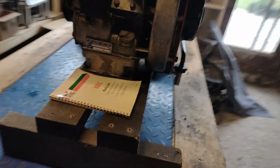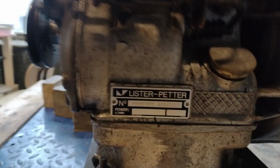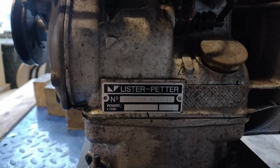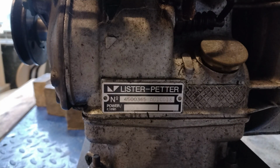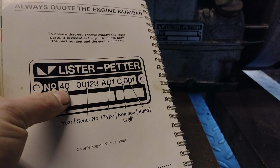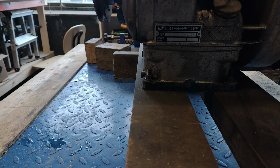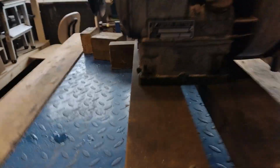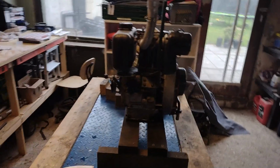For example, I would like to know what year this is. It says 45 here, and in the parts manual it says that the first number is the year. So this one says 45. So is this engine really from 1945?